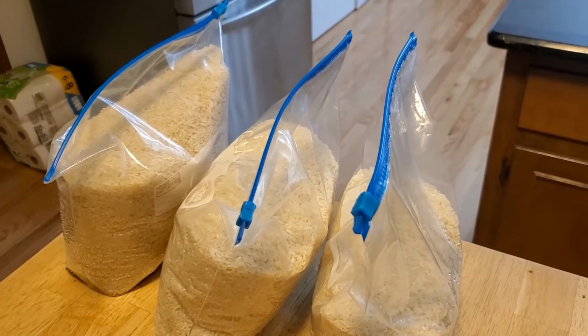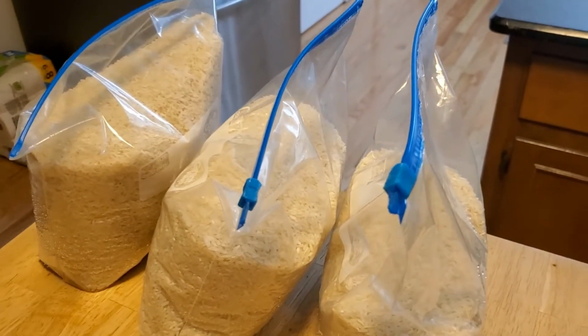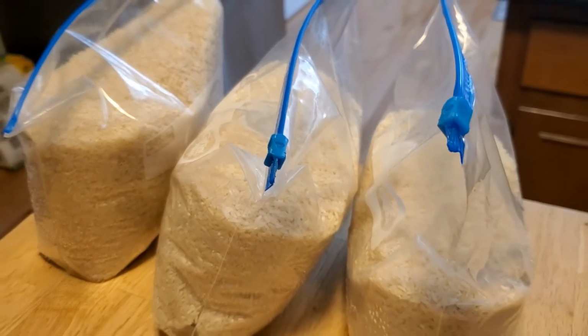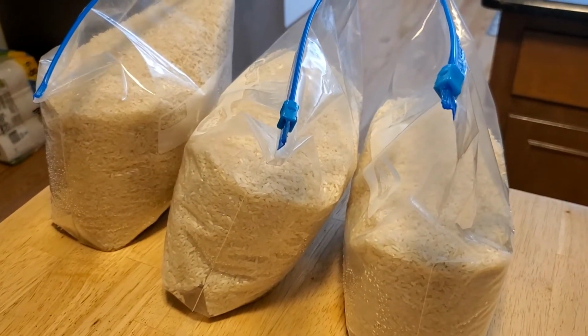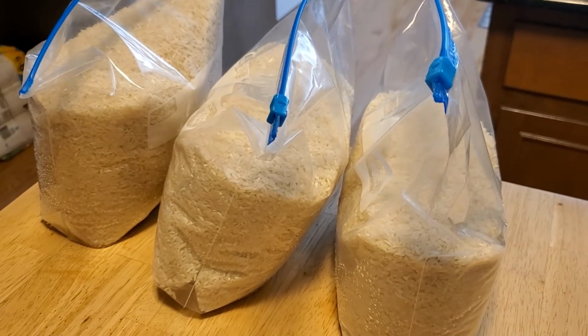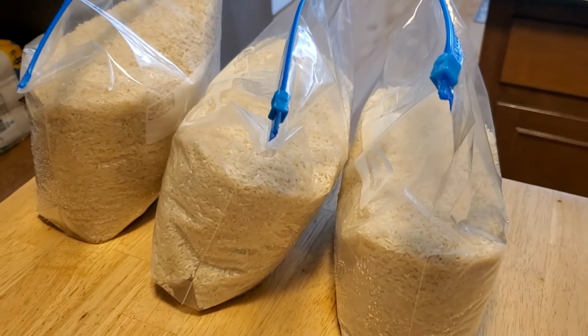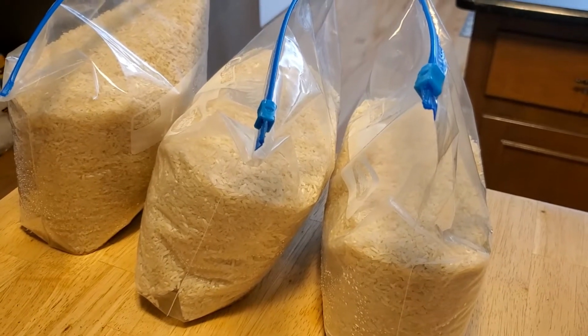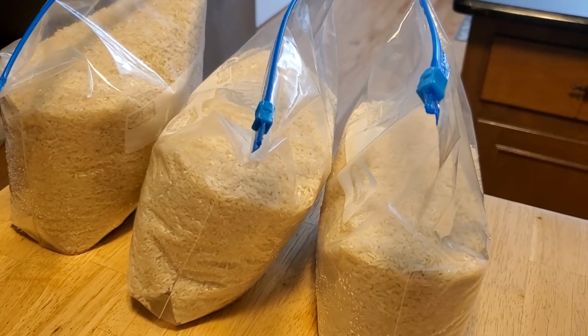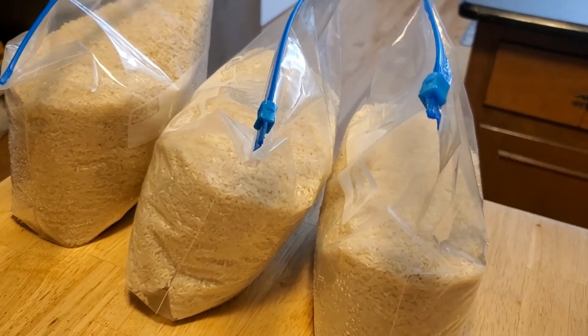These 3 bags of rice were in the freezer because that's where I keep it. But you know what? As you can see, there was no room for it. So now I have to find another way and another place to store it. So I'll have to work on that.